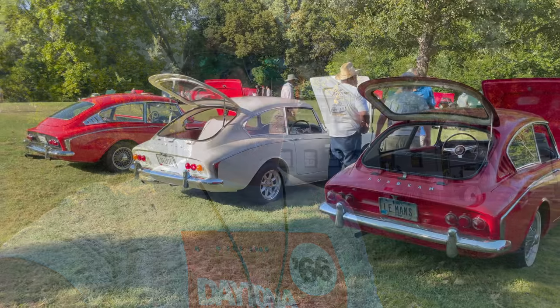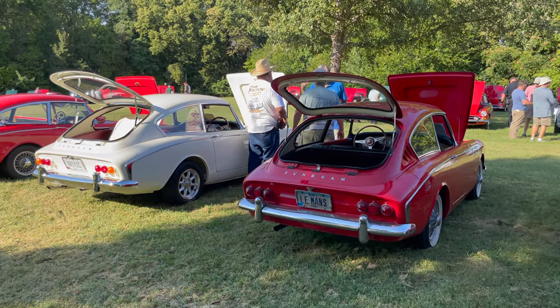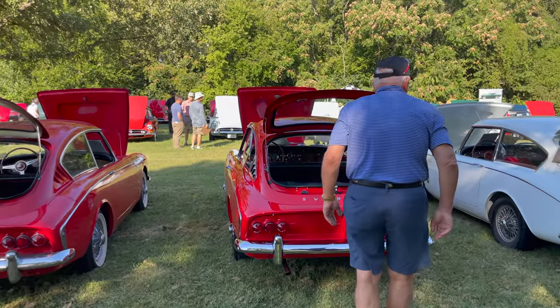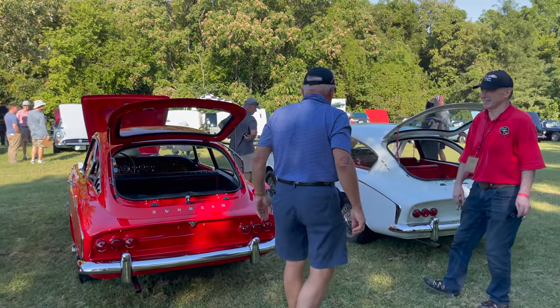Well, here we are at the Bingham-Waggoner House. All the cars are getting staged right now. All five Harringtons are here now. Judging is about to start. Everyone's getting their cars ready.